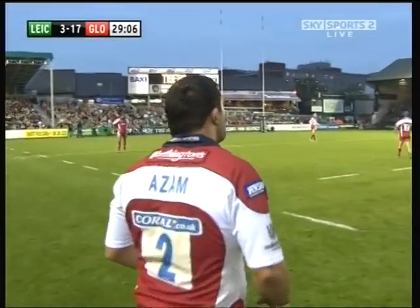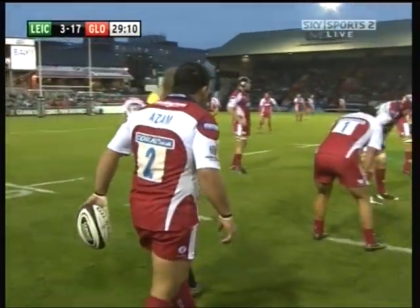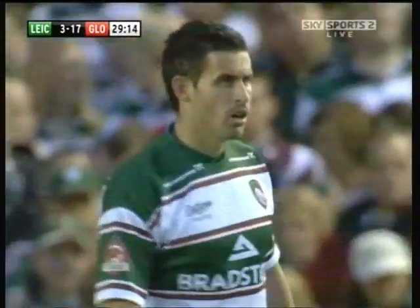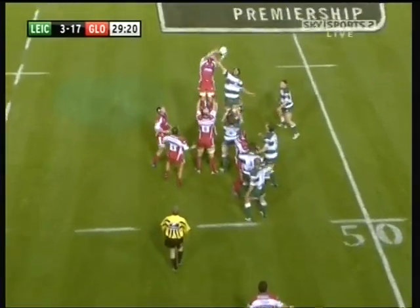Be an interesting contest, this. Prendergast against Murphy. Both of them played at Munster together. Both fighting for a position there, but of course it was held down by Stringer. Now the spotlight falls on Olivier Zam. Brown with the double jump.